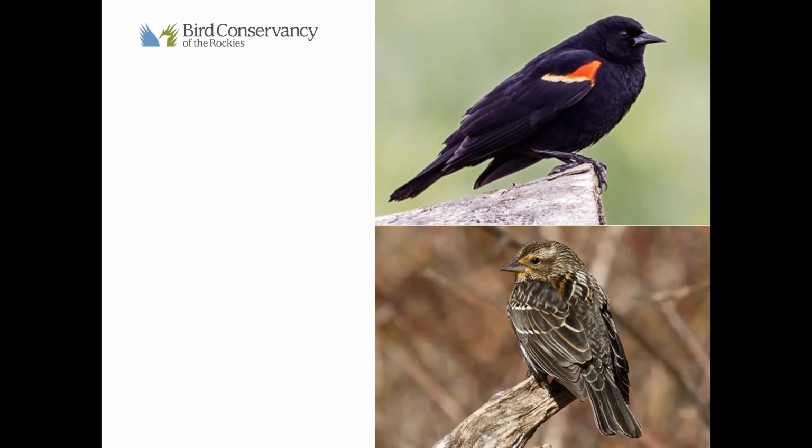Do you think these two birds on the screen are the same species, or do you think they're different? If you said they're the same species, why do they look different?